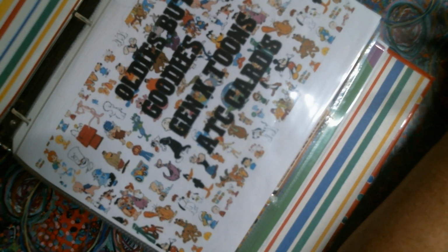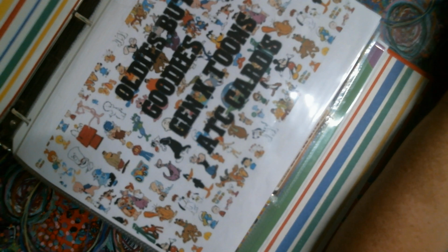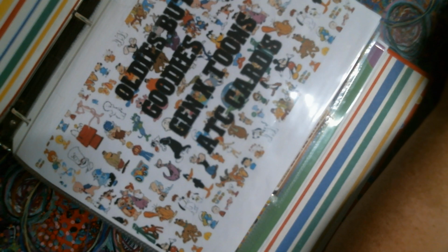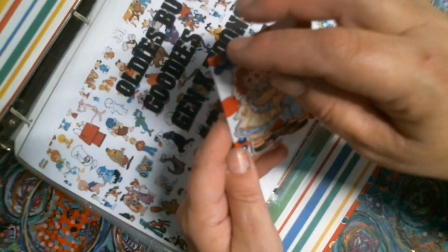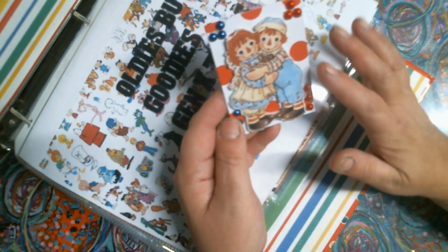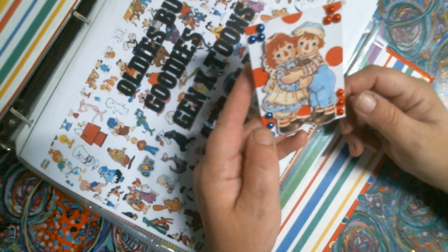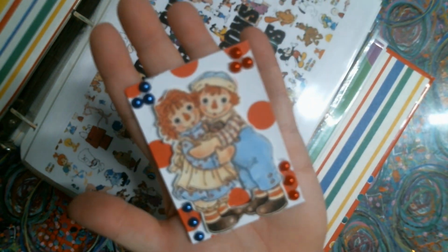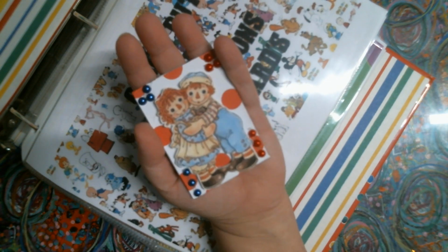And today's two are Raggedy Ann and Andy. I still had my Raggedy Ann and Andy doll up to becoming a mom. And then I gave it to my daughter. This is what I came up with. Just a little simple little card with the polka dot background and them hugging each other and red and blues in the corners. So that's that one.